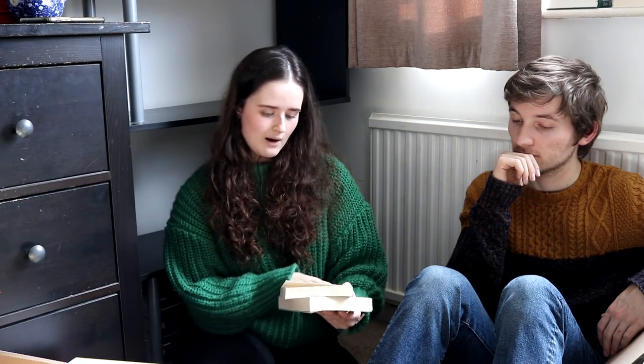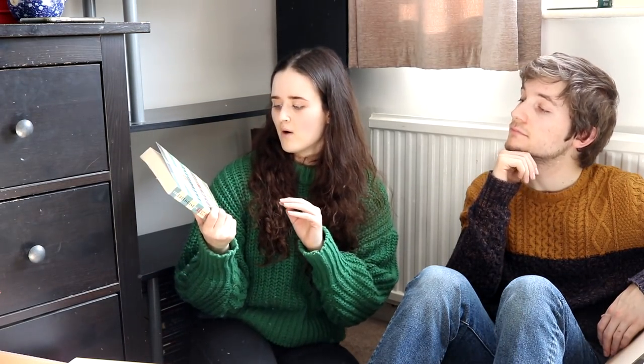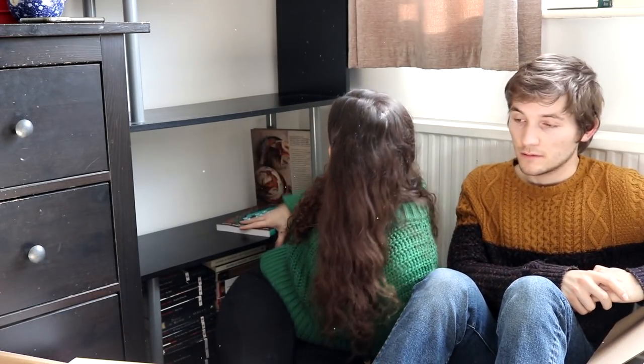Okay, now we have two that I will be keeping. One is Winter Girls by Laurie Halse Anderson, and the other is The Tattooist of Auschwitz by Heather Morris, which is really, really good. So impactful. And that brings us almost to the end of this shelf.